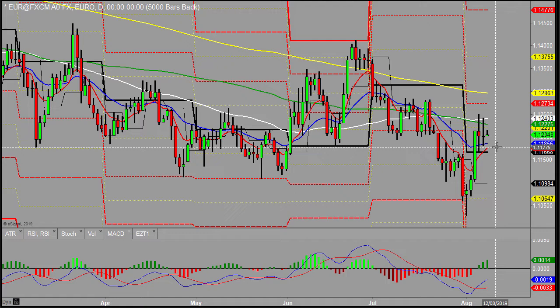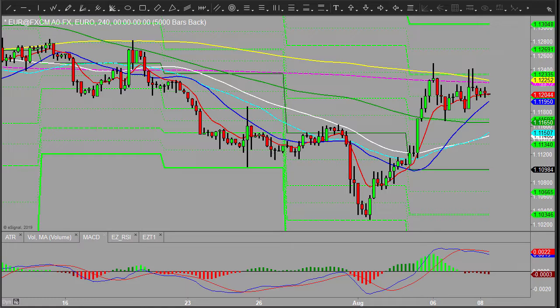Right, okay, on that note then, looking at the euro dollar first, and what have we got here? As expected, we saw consolidation the day before and didn't really move too far. Yesterday was pretty much the same. On this 4 hourly, you see this wedge pattern forming here now. So at some point it's going to break out.